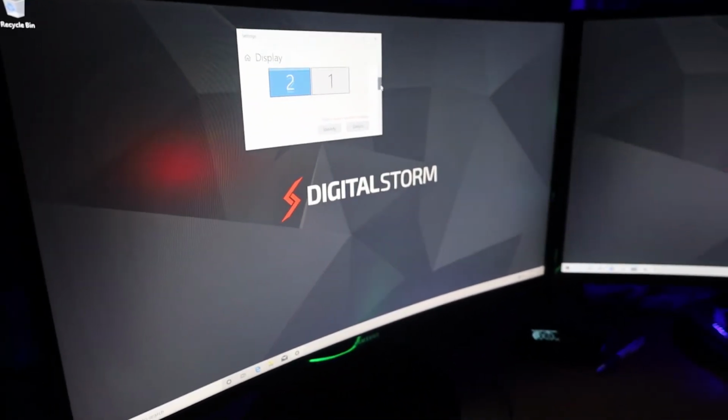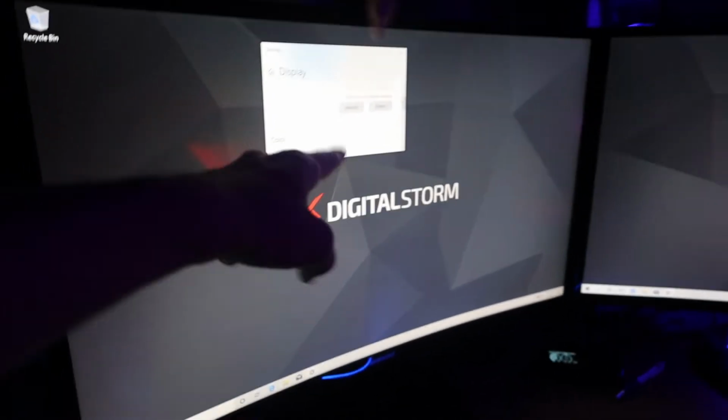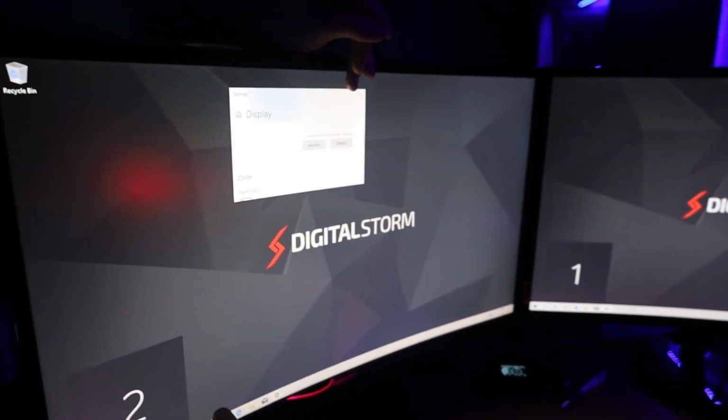What? It didn't detect another display. Hit identify. Identify, my bad. Can you full screen? Yeah, so that's one, or two. Make this bigger so we can see more.